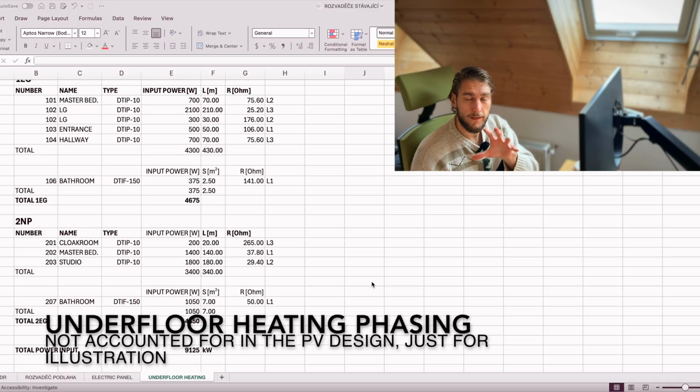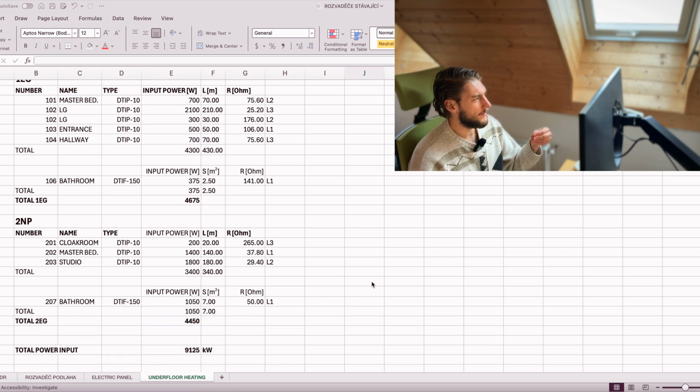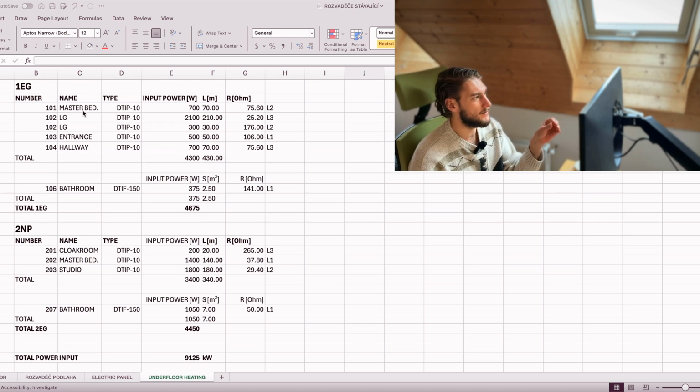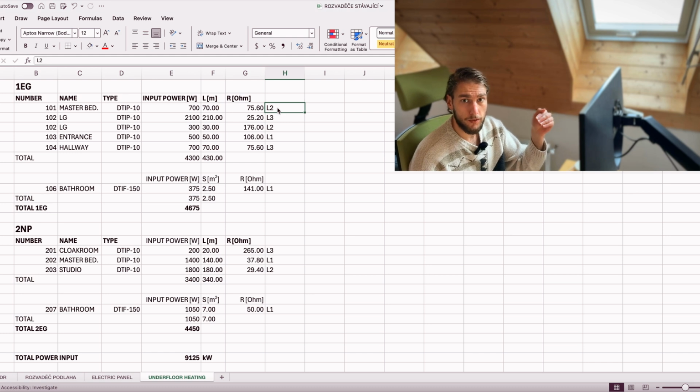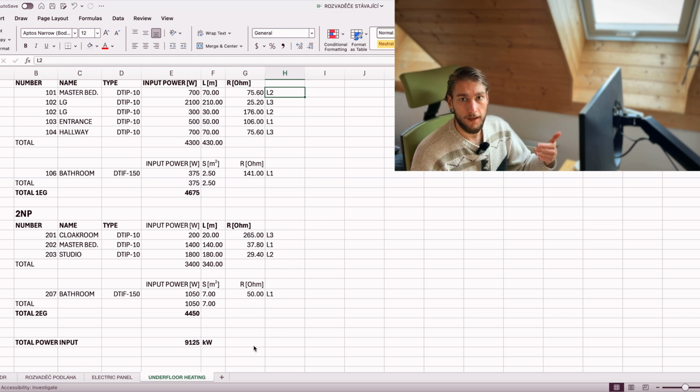And I was previously talking about a more precise load profile, and what you could actually do with this is set up a three-phase load profile with hourly data. You'd have to base it on how you actually behave in the house, and that would give you a very clear idea of how much energy you consume, and you could more precisely dimension the battery based on that. Just to quickly show you the underfloor heating, this is based on the documentation which was in this case available. The only thing left to do was to copy the tables there and assign the phase numbers according to the wiring diagram, which I did. And then after summing it, we can come up with the power inputs for each individual phase. And we also know that the total power input is over 9 kilowatts.